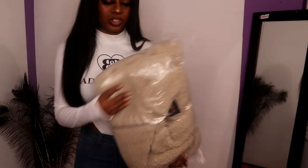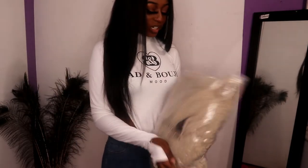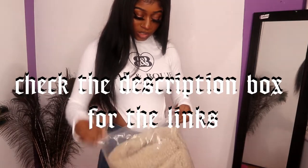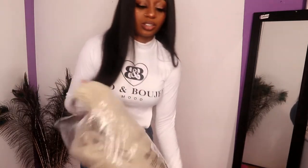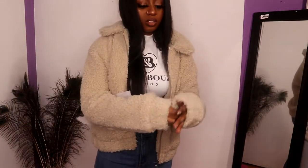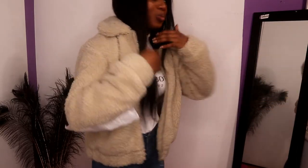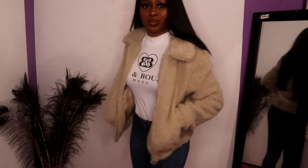Current outfit, I'm going to wear this jacket. I don't know how it's called, like the Sherpa ones. I don't know, but I got this because, like I said, it's fall and I need to be warm and cute at the same time. It's not usually my style, but ooh, this is thick and warm. Ooh, this is cute.